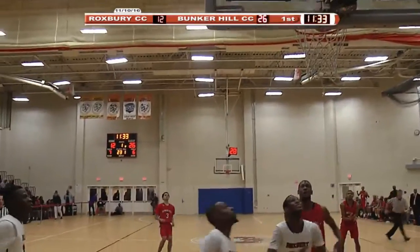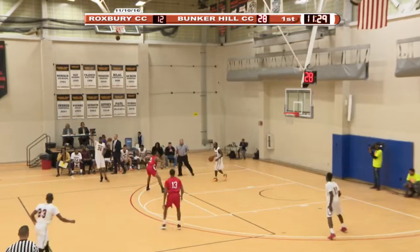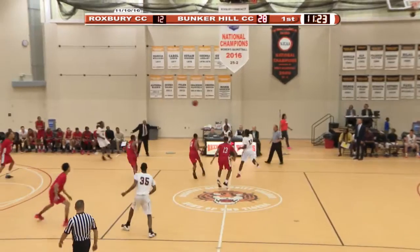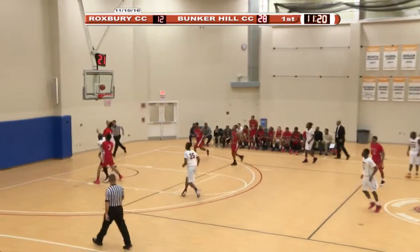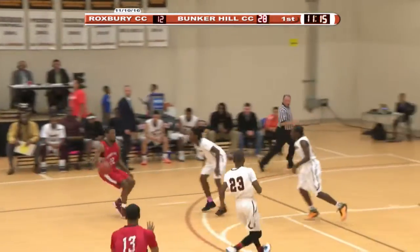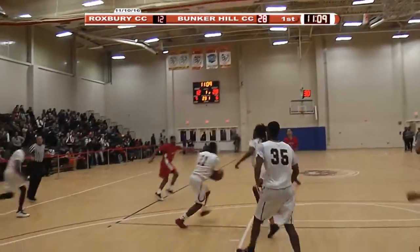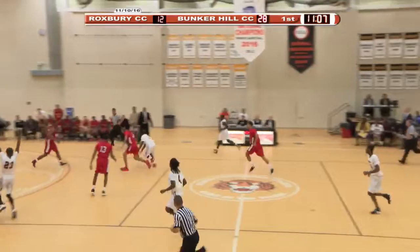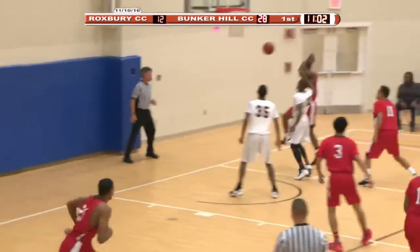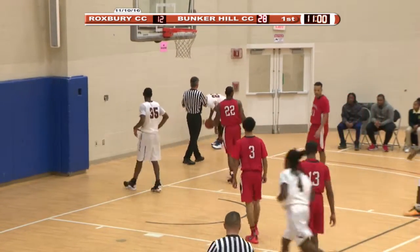Taris Wilson offensive rebound and putback. Those long arms. Got to put a body on Taris at all times. Great pass inside, but the layup is no good. Here comes Wilson again in the open floor. Trueheart from the corner. That three well off the mark. It goes off of Wilson, and it'll stay with RCC.